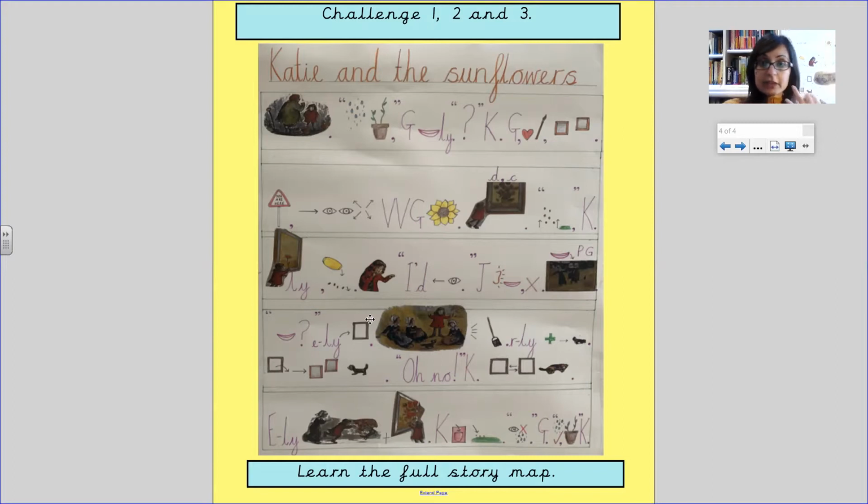For example, Vincent van Gogh, you've got the V and the G, and you had dry and crunchy just then, Katie. So you've got clues there. And you've also got grandmother, and you've got the pictures on there. Shall we get started? I think so.